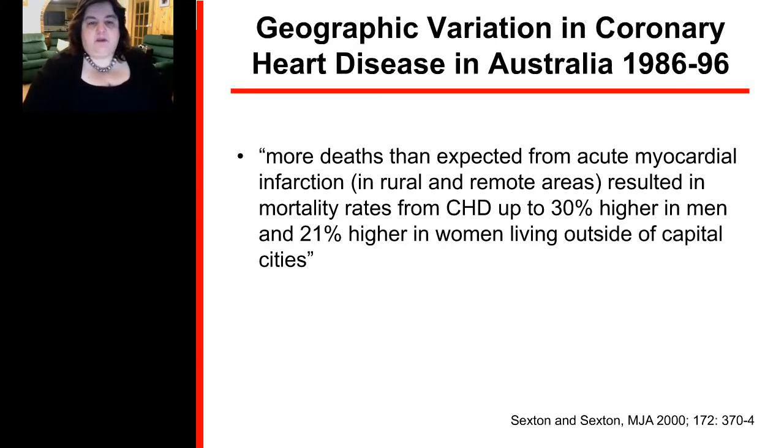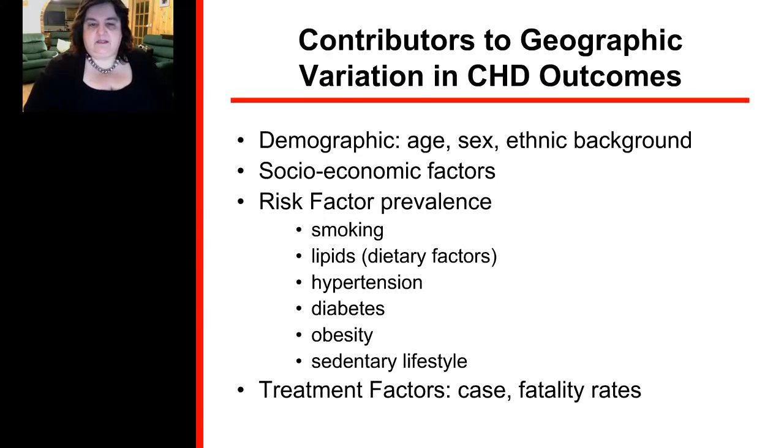A considerable body of work has been done around the inequity of cardiac outcomes in rural and remote areas, and a paper by Sexton in 2000 actually reported that more deaths than expected occur from acute myocardial infarction in rural and remote areas, which resulted in higher mortality rates from coronary heart disease, approximately 30% higher in men and 21% higher in women living outside of capital cities.